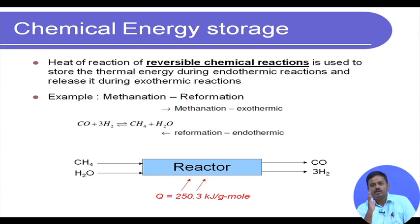What I would do is use this source of thermal energy partially during off peak hours to generate the steam, and the rest of it for a reformation reaction, where I have methane and water as reactants, and I supply the additional thermal energy, additional heat, and get carbon monoxide and hydrogen.